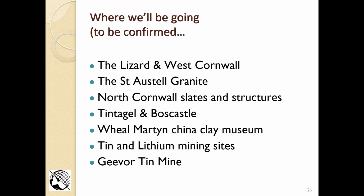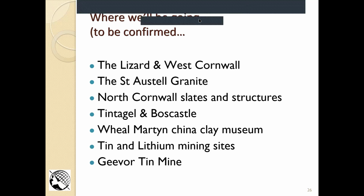Where will we be going, subject to confirmation? Well, we'll get the Lizard and West Cornwall, the St Austell granite, North Cornwall slate, some structures, Tintagel and Boscastle, the Wheal Martyn China Clay Museum, tin and lithium mining sites, and the Geevor tin mine. I may use the fact that you are from the AIPG to try and get you access to one of the lithium mining sites, but I can't promise. A lot of that is down to their security and so on. Next one, Colin.